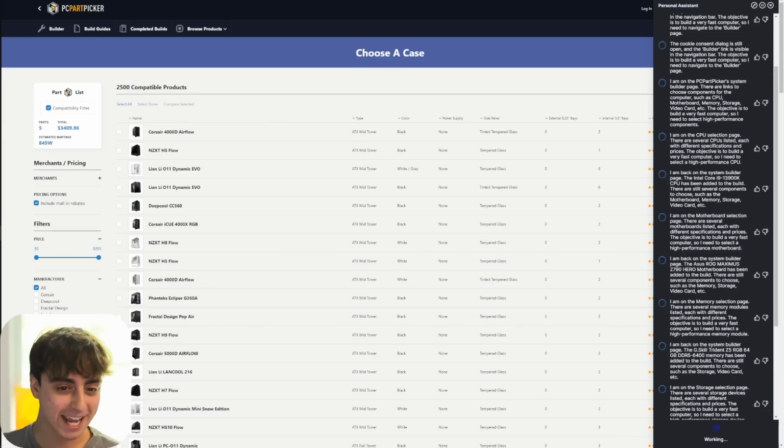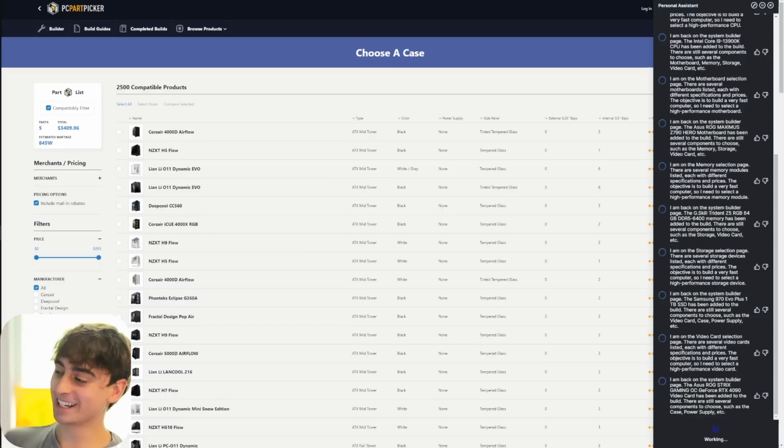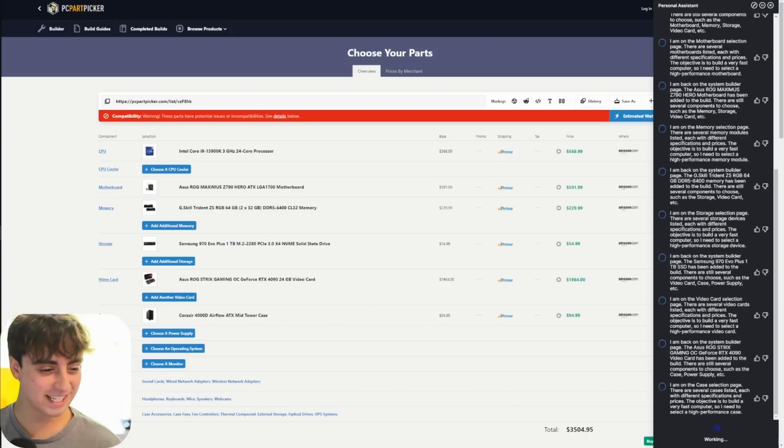All right, we're picking a case now. We're going to need a big case for all these massive components, so keep that in mind. Man, this is so awesome. I'm so proud of this little AI. Yes, the 4000D airflow mid-tower. That should be big enough. It's a little cheap.